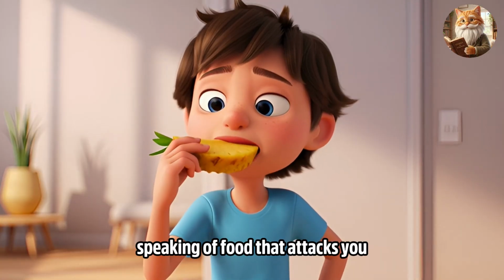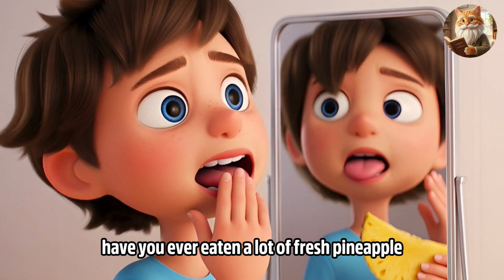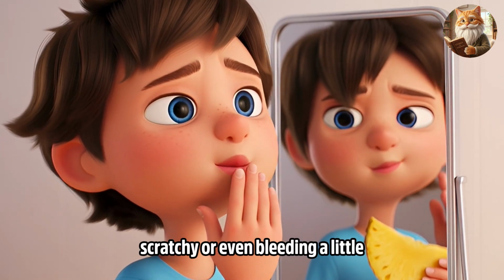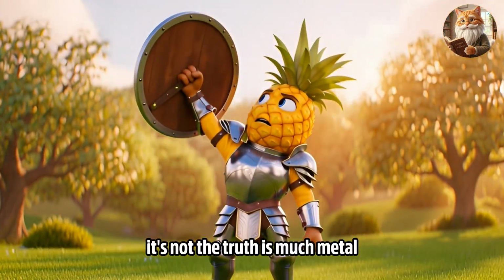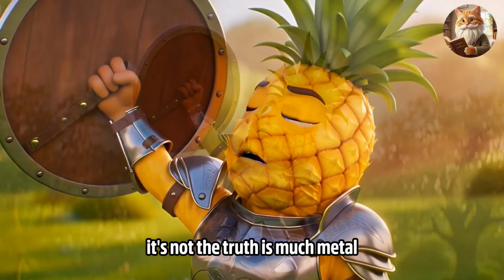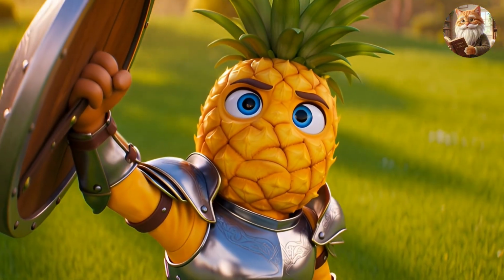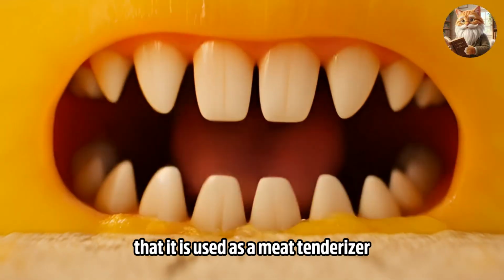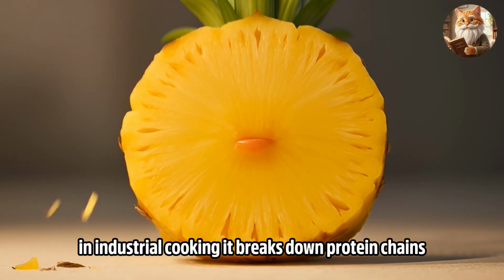Speaking of food that attacks you, let's talk about the pineapple. Have you ever eaten a lot of fresh pineapple and felt your tongue getting sore, scratchy, or even bleeding a little? You probably thought it was just the acidity. It's not. The truth is much metal. Pineapple contains an enzyme called bromelain. This enzyme is so powerful that it is used as a meat tenderizer in industrial cooking. It breaks down protein chains.